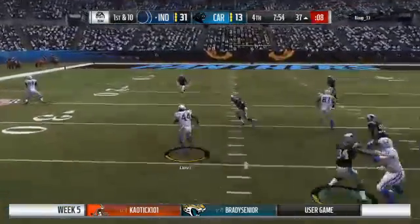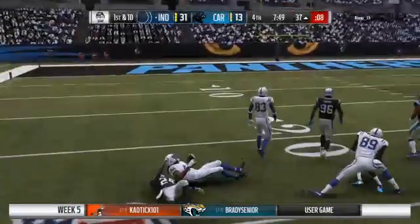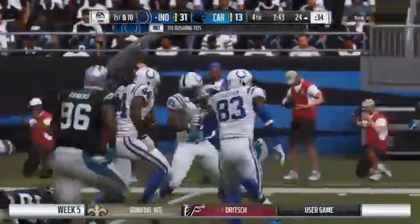And they'll go with a ground attack here. Oh, and now he bowls him over. And brought down, but not before they're inside the 25. Another nice gain, 13 yards that time, and another 1st down.